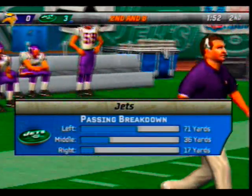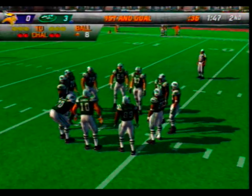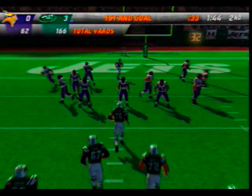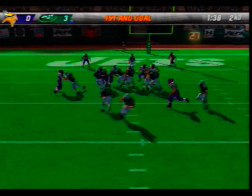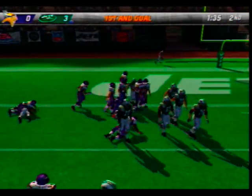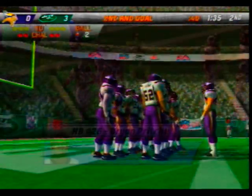Eli Manning is going to be the real deal. It's just a matter of time. There are times when he doesn't look very good, and there are times when he looks brilliant. It's first and goal at the 8. He kicked the field goal the last time they were in the red zone. Coy comes up to make the play at the 2-yard line. First and goal, they can't get into the end zone.